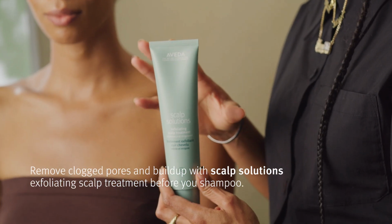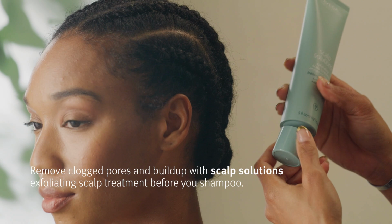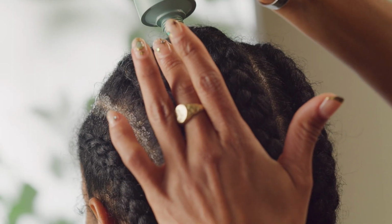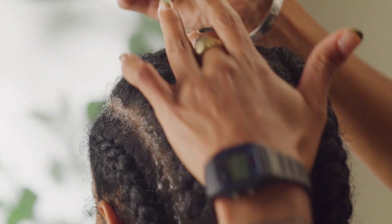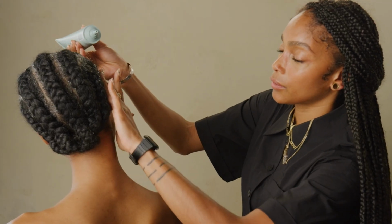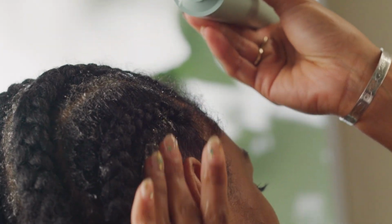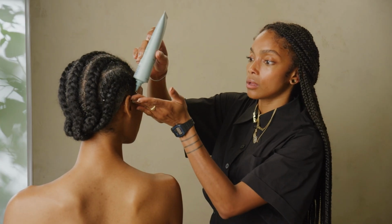The first thing we'll do is use the Scalp Exfoliator. Whether you have box braids or you have straight backs, you want to saturate the product along the scalp. I'm also going to put it behind your ear. A lot of buildup ends up in these regions. And I'm going to put it along her hairline as well.